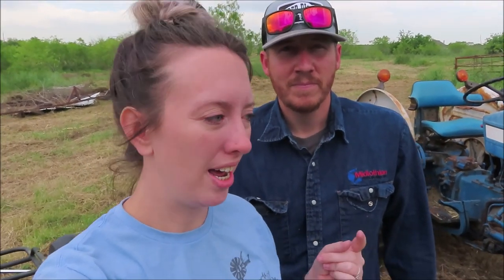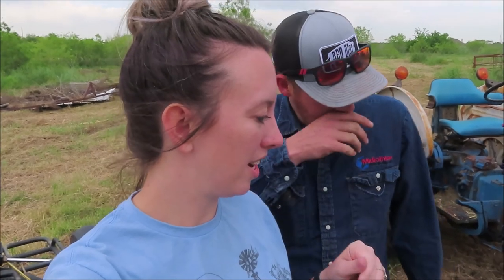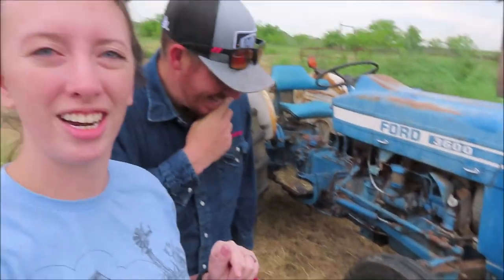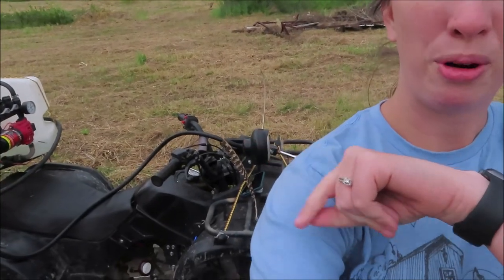So we are back working on the land today. Just wanted to bring y'all along, show y'all what we're doing. Michael is trying to, I guess, just patch up some tractor tires right now, but I've been on the four-wheeler spraying the fence line. So yeah, we have a few more things planned for today, so we'll just bring y'all along.